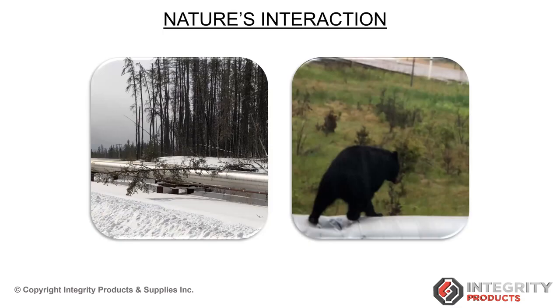Also, these are some recent photos that we took from a project that we were working on in northern Alberta. So you can see on the left-hand side here, some trees have fallen onto the pipeline, resulting in damage to the outer cladding. And then we also have this bear who we've seen walking along the line and just crushing the cladding as he goes.